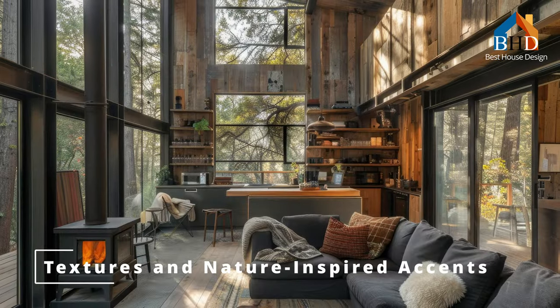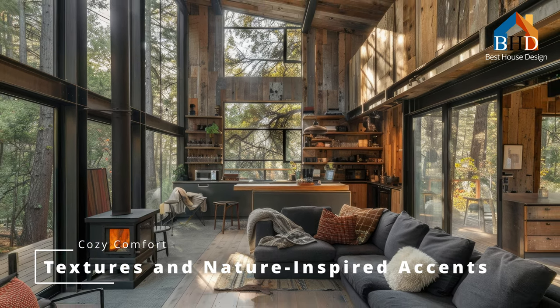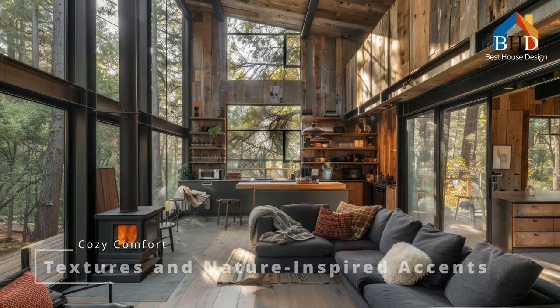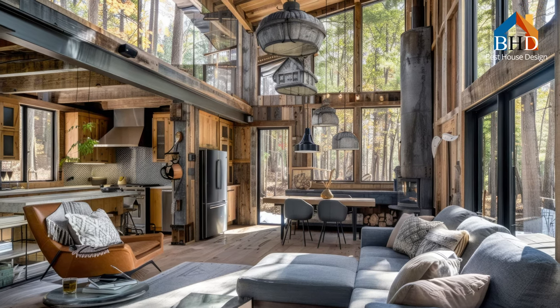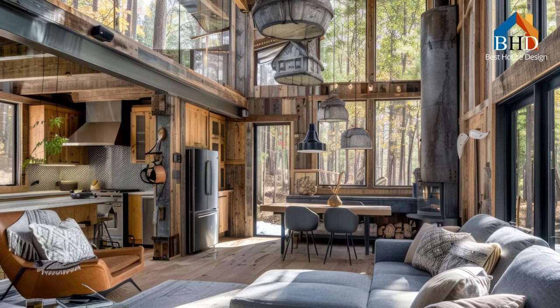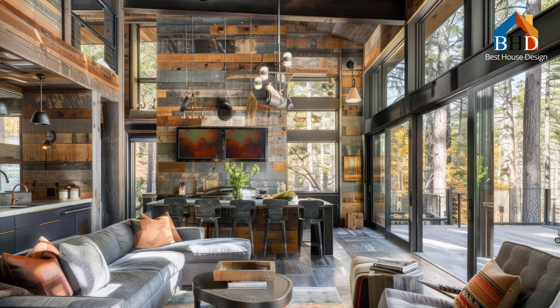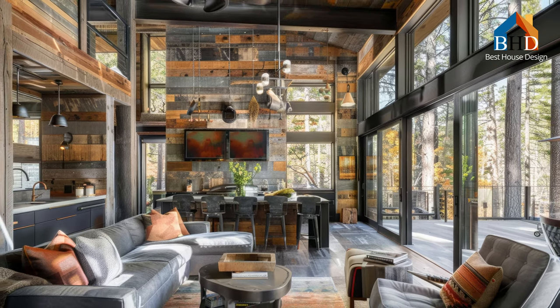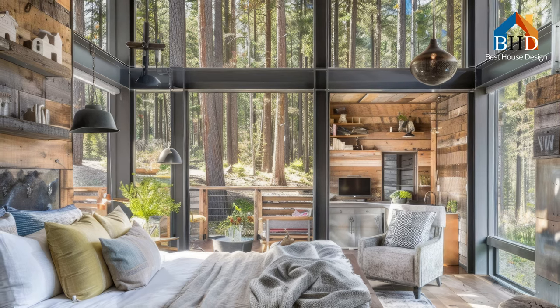Cozy comfort. Textures and nature-inspired accents. Indulge in the tactile pleasures of cozy textures and nature-inspired accents as we explore the finer details of cabin living. From plush rugs to faux fur throws, every element contributes to the inviting atmosphere of your transitional retreat.